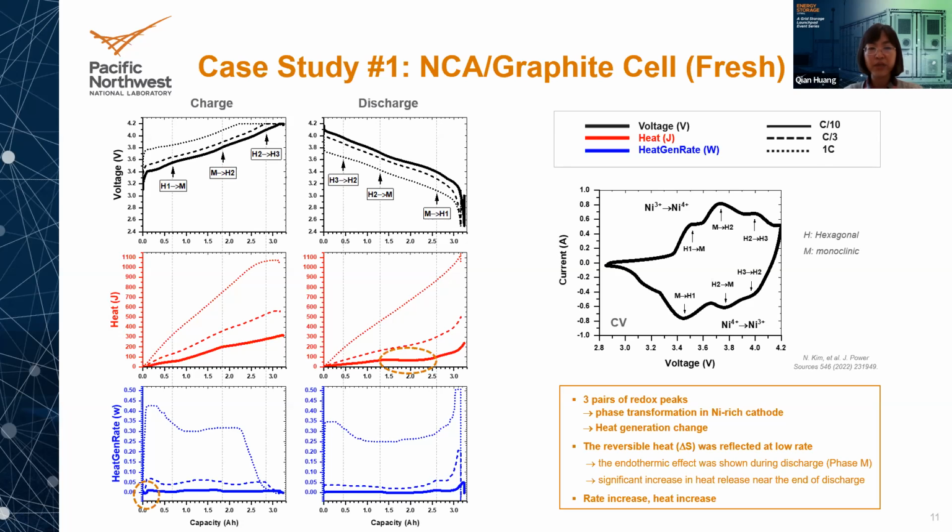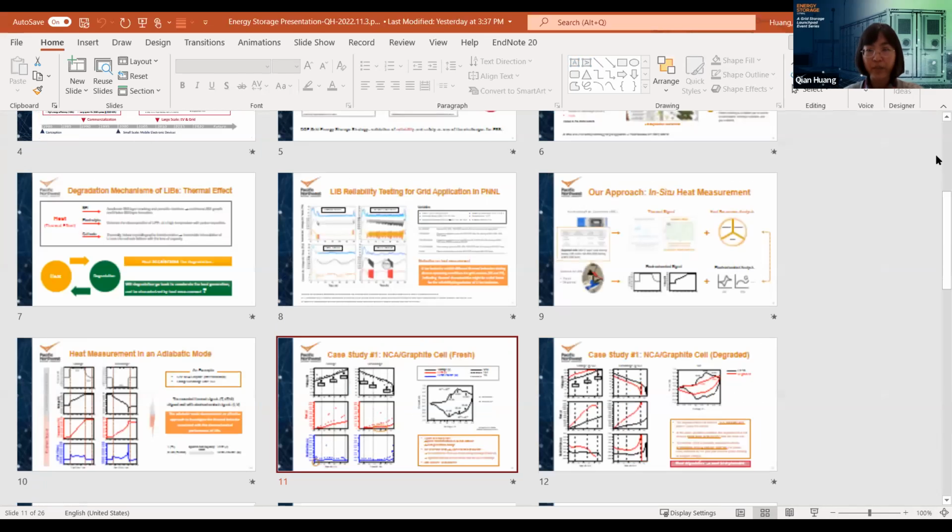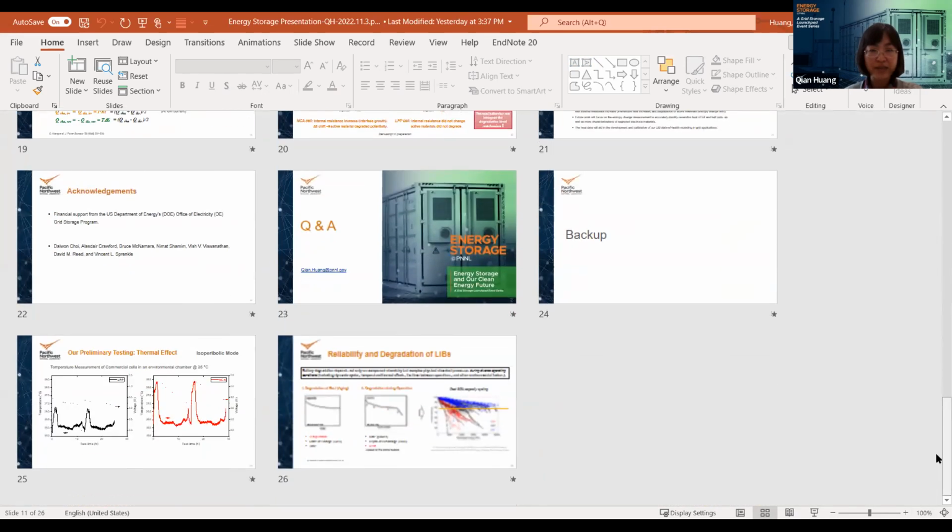It looks pretty consistent. For example, as shown on page 11, we can see the total heat generation without any heat exchange. The heat accumulates faster. We can also see the heat generation rate changing, and compare with that. Actually, let me see if I can change to my backup slides.